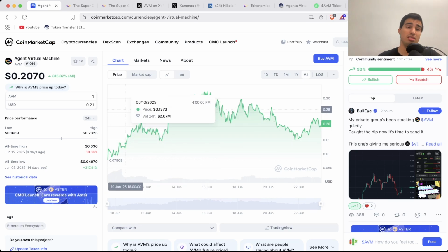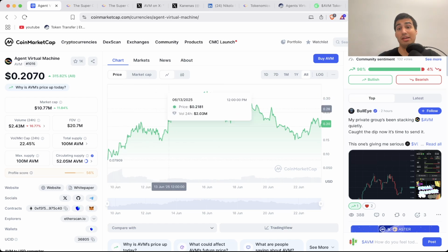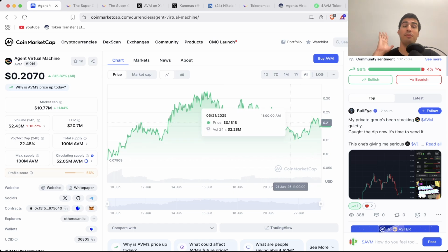In terms of the price, I do not know. This is obviously a super low market cap coin that is only $10 million. So play at your own risk. If the market starts trending back up, I do see it going back up, and honestly, this looks like it's poised to run. Full disclosure, I do not invest in it. I am not going to invest in it. But this is just something for you guys to keep in mind.